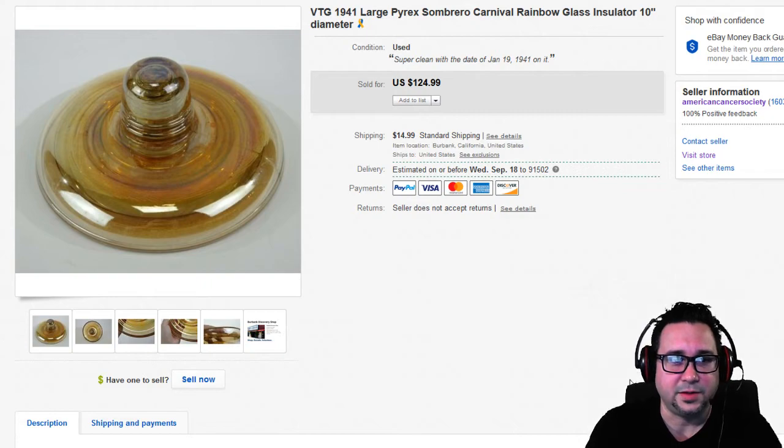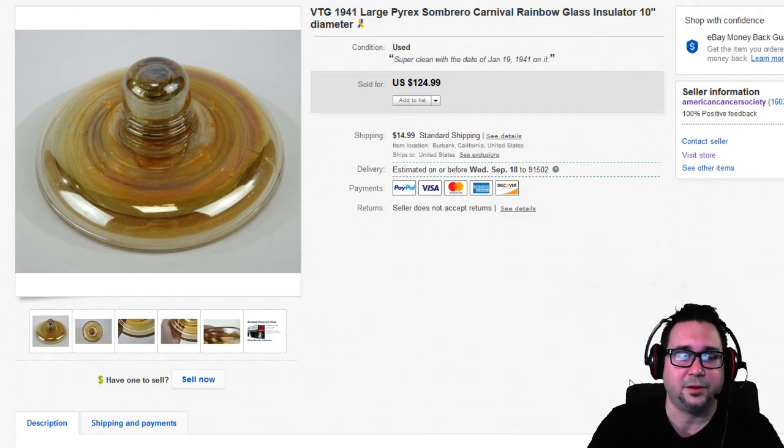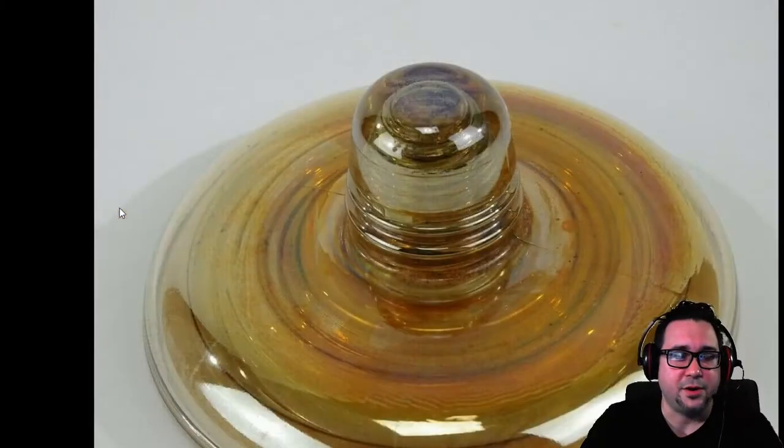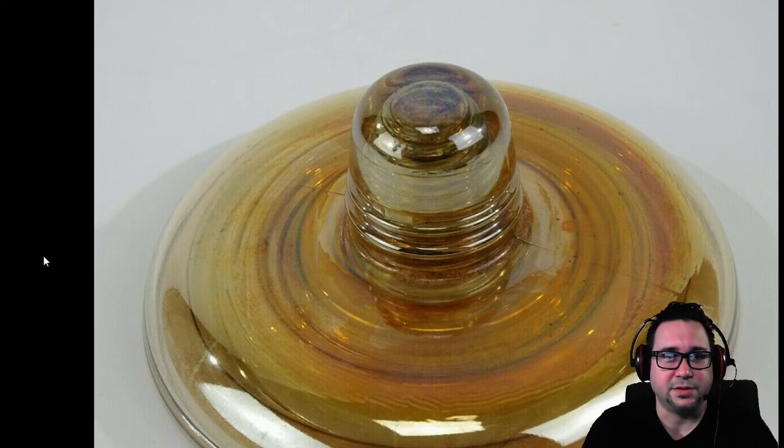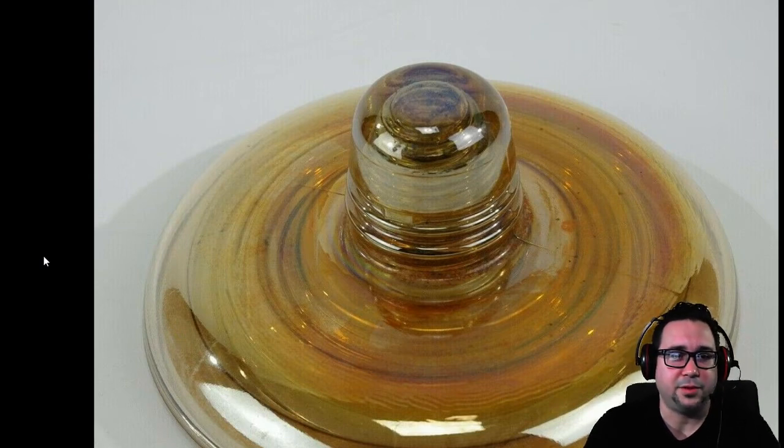But then, once I did research, I found that this was an insulator. For those that don't know, a long time ago, before they came out with new materials and technology, there are probably still some glass insulators being used, just newer ones. This goes up on electric poles. I don't know the exact technical reason why these are even there. Of course, it's an insulator, so it's insulating something, maybe heat, electricity, all that kind of stuff.